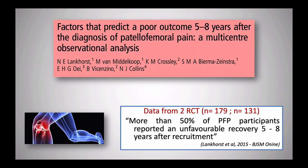Now, I don't have to remind you that the most common condition in running injuries is knee related. If you look at running injuries, nearly 40 to 50% are related to the knee. So conditions like patellofemoral pain, ITB, meniscal, fat pad, and the number one of the knee is patellofemoral pain. So if you're going to deal with runners, there's a high probability that you're going to see a lot of these patients with patellofemoral pain.